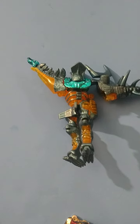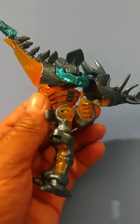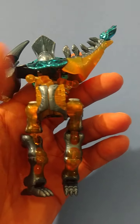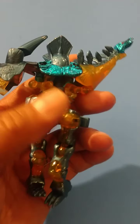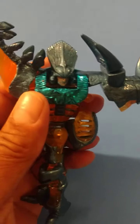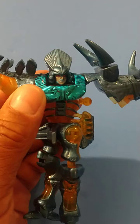I don't remember what this one is called. I think it's like Kentrosaurus or something like that. But this guy's tinier. He's a lot tinier than the other ones are. I think he's missing a few pieces. I'm pretty sure. I know he's missing one of his arms for sure. His transformation isn't very great because you just pretty much turn this tail spike around, or back spike, or whatever you call it, and there's his head.